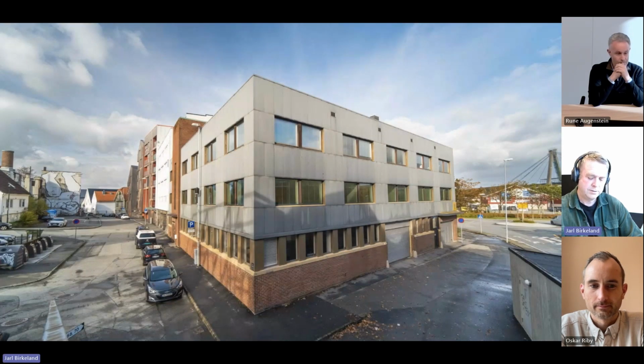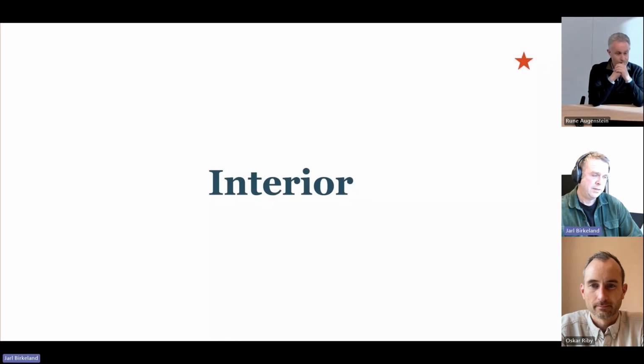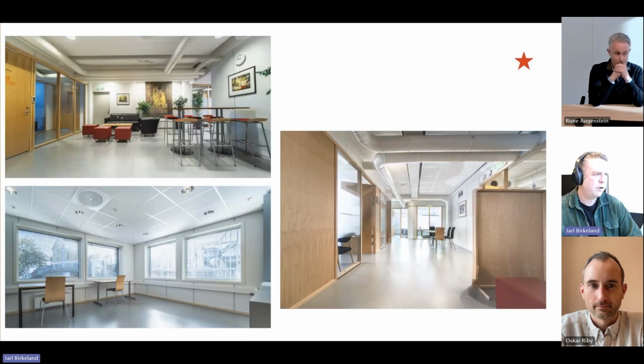Here are some more pictures. And in the interior today, it's offices. You can see in the upper pictures the framework of the load-bearing structure, which is very strong, but it's a limitation regarding the heights of the floors. But it's also a potential, because you can open up in a lot of ways, which I think could make the building interesting.